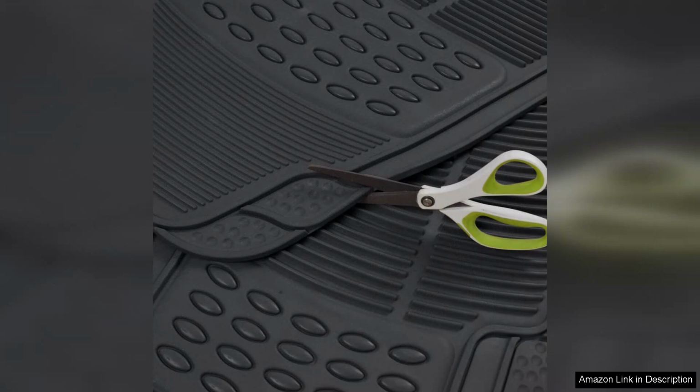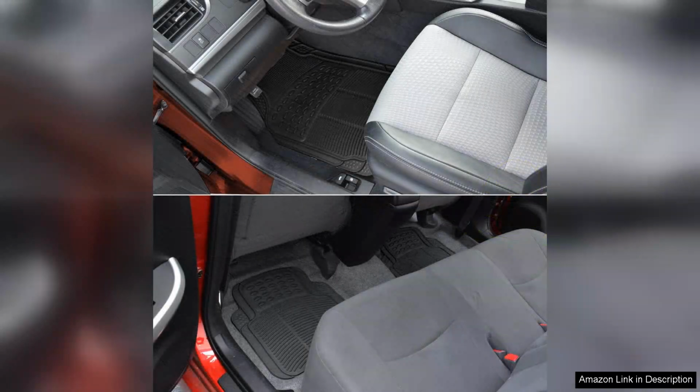In terms of aesthetics, these mats have a sleek design that enhances the overall look of my car's interior. They come in a variety of colors, allowing for personal customization to match your vehicle's style. Overall, I highly recommend the BDK floor mats for anyone in need of reliable, durable car mats. They offer great value for the price, combining functionality with an appealing design.